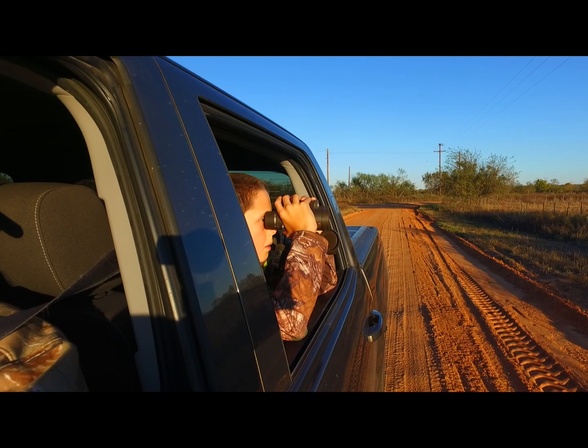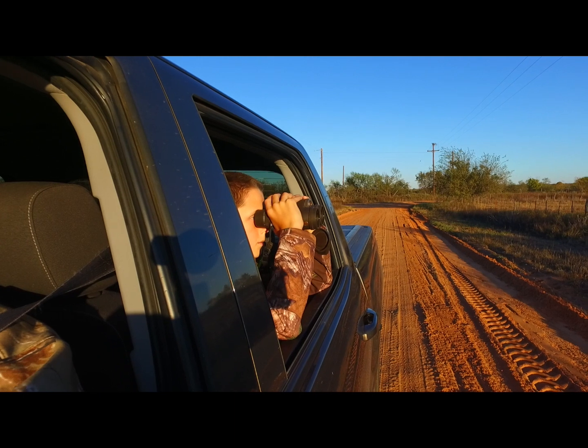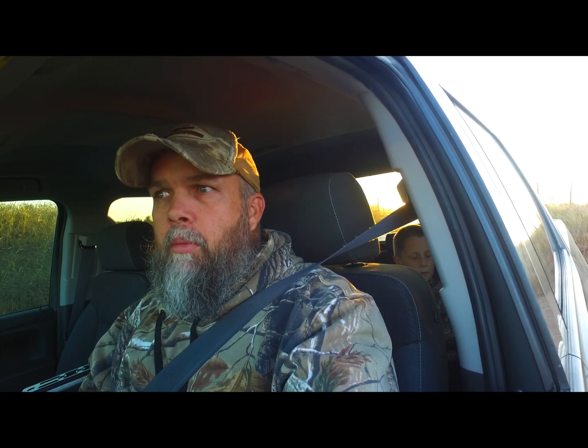A few days later, I took my son out for a photo road trip. We saw some other wildlife like bobwhite quail and some hawks and other small game like that, but really what we're concentrating on are white-tailed deer, and we've seen plenty of them. I may even come back and try this drive one more time tomorrow.